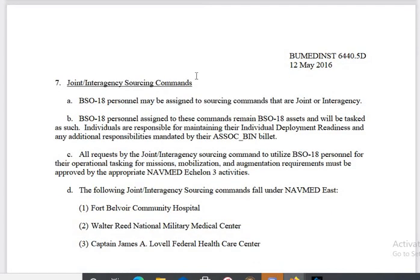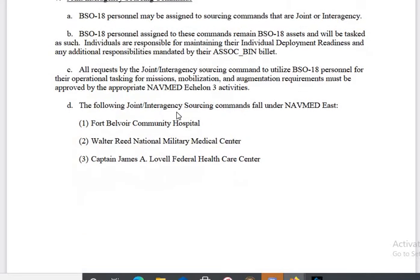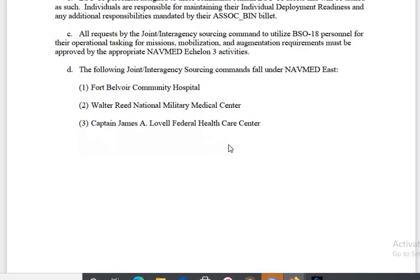Joint sourcing commands. BSO 18, so any of our sailors can be assigned to sourcing commands that are either joint or interagency. So like if you meet people that have IA'd with the Army. However, if you're with the Army, you're still a BSO asset. And whatever responsibilities or Navy stuff you have to do are based on your associated billeting number. And BSO for their operational tasking, that needs to be approved by Echelon 3 activities.